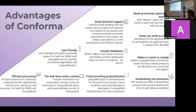It makes it easier to also comply. So for those whose products are already in the provisional register, it makes it easier for them to have the products pre-qualified for supply to the government currently. And it also streamlines our processes and removes duplication of work, and so reduces workload.